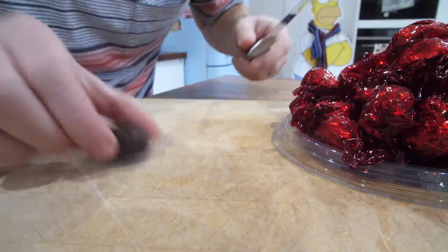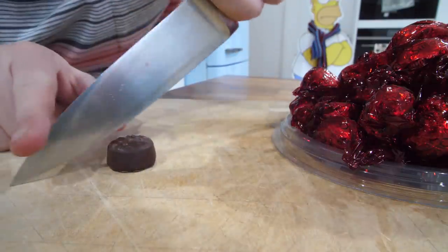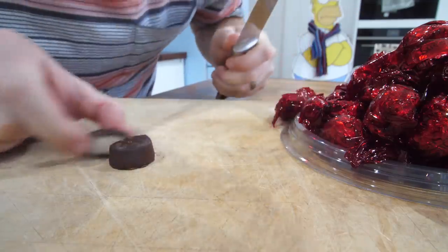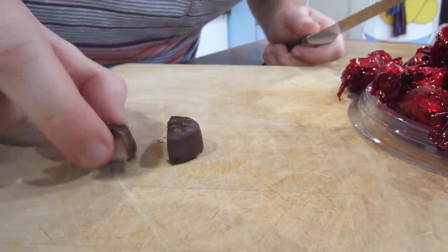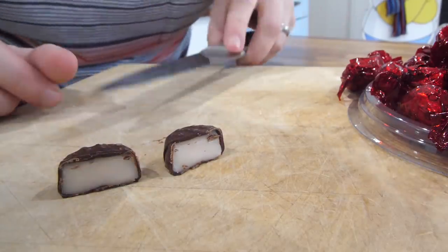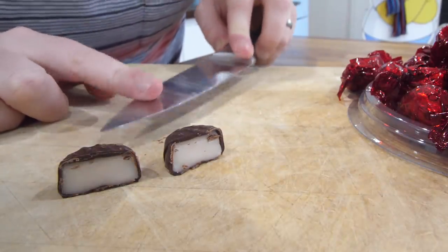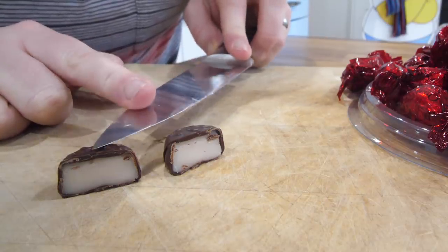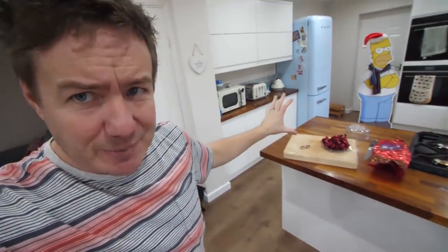Some of you might not have ever seen one of these before, so I'm going to basically slice it in the middle. And I'll reveal in the middle, kind of like a fondant icing cream, a little bit like an After Eight filling, except these are called Strawberry Delights, and they are basically icing sugar flavoured strawberry. That is it. Now, let's not beat about the bush here.